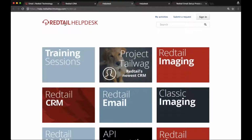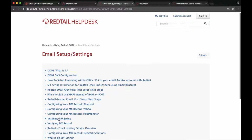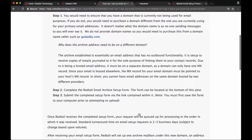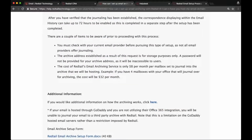Within Redtail Help Desk, you're going to have a tile here in the middle that says Redtail Email. And there is going to be an area here for email setup. If we click see all, you're going to look for that article of how can I set up email archiving with Redtail if I can't have you host my email domain. This is the exact article you would be looking for, and it'll go step by step through exactly the procedure you want to follow. But definitely feel free to call our team at any time if you find any confusion on setup, and we're more than happy to help.